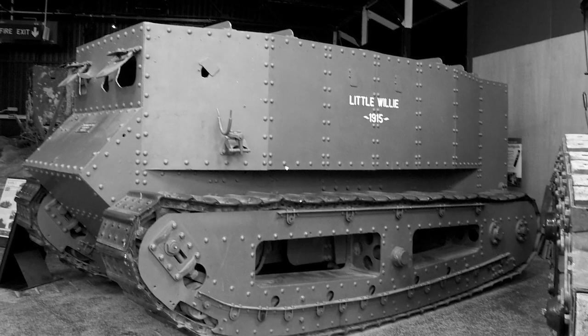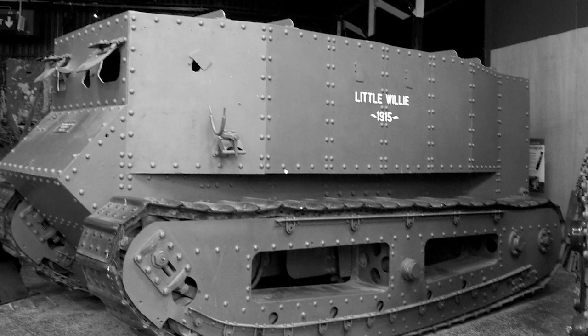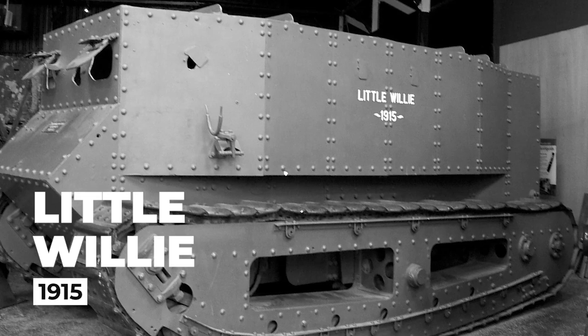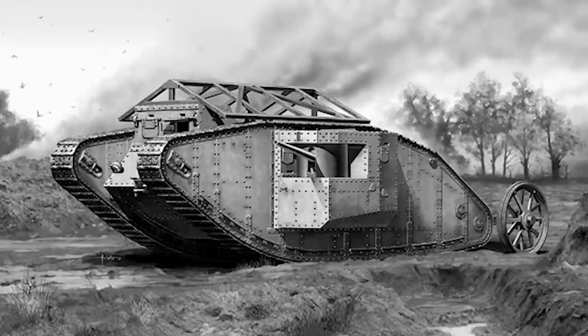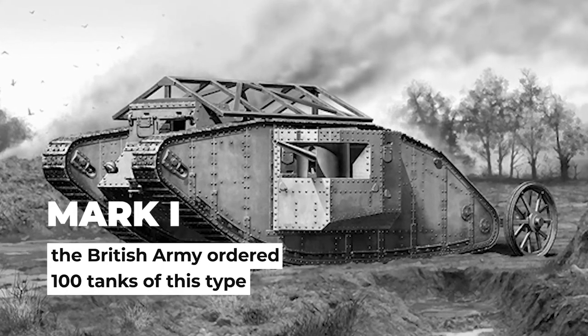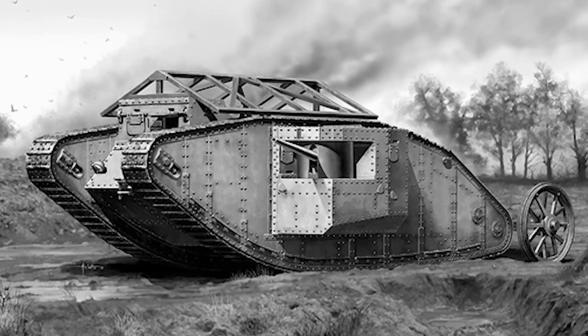This committee conducted a series of experiments that culminated in the construction of the initial tank, dubbed Little Willy, in September 1915. Soon after, a subsequent model known as Big Willy was developed. Designed to traverse wide trenches, it garnered approval from the British Army, which subsequently ordered 100 tanks of this type, designated as Mark I in February 1916.